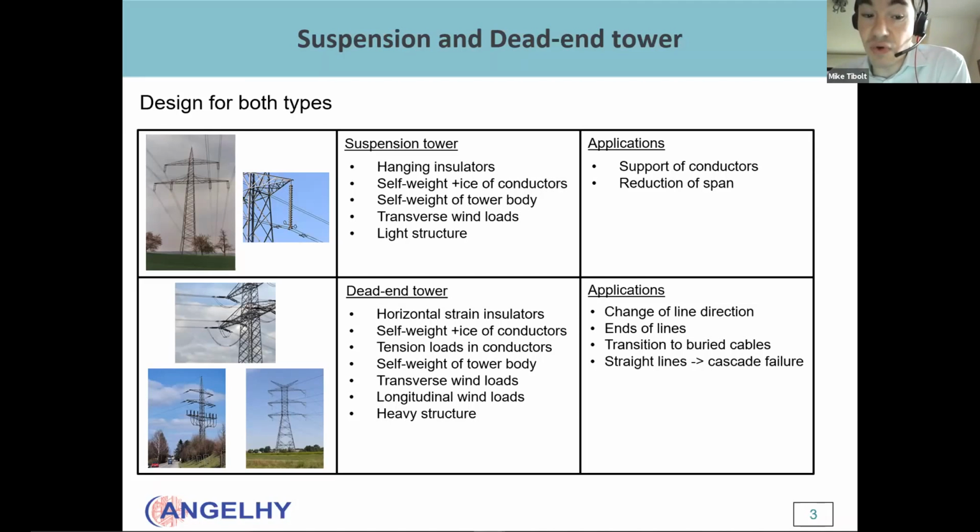And the application is, of course, if you need a change of line, as you can see in the bottom right corner, where the line changes its direction.